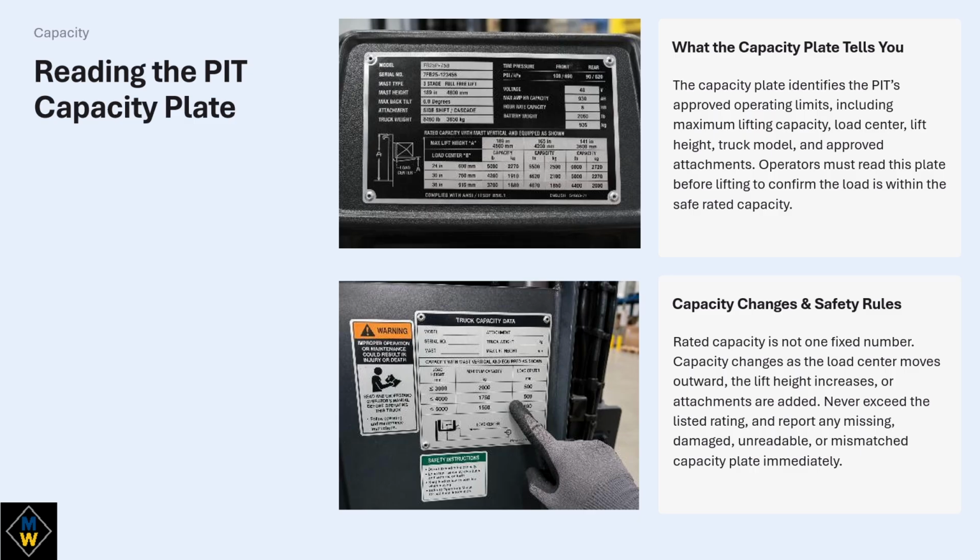Think about the furniture we handle at Metropolitan. A sofa on a pallet might be light, but it's long. That extended load center reduces your effective capacity. A stack of boxed mattresses might be within the weight limit, but if it's stacked high, your lift height reduces capacity. You have to think about these factors before every lift.